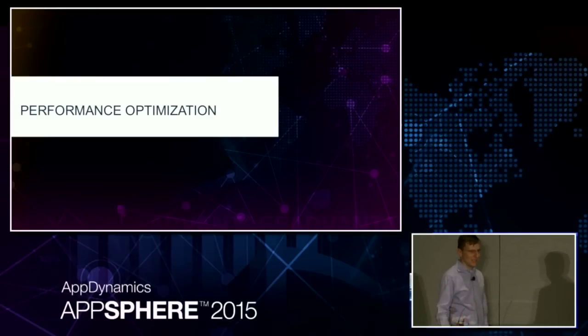And as we all know, whenever it comes down to performance optimization and challenges, the blame game comes up. It's not my component, it's your component. No, it's not my component, it's somebody else's component. You don't even know who is responsible, but it's definitely not my issue.